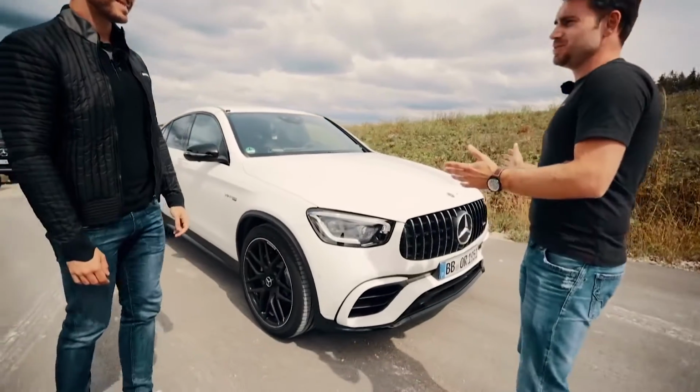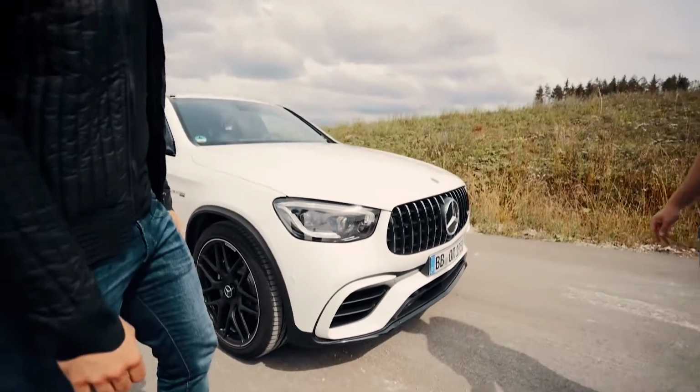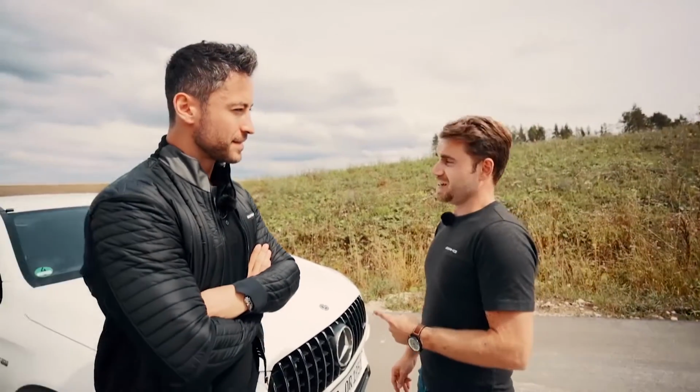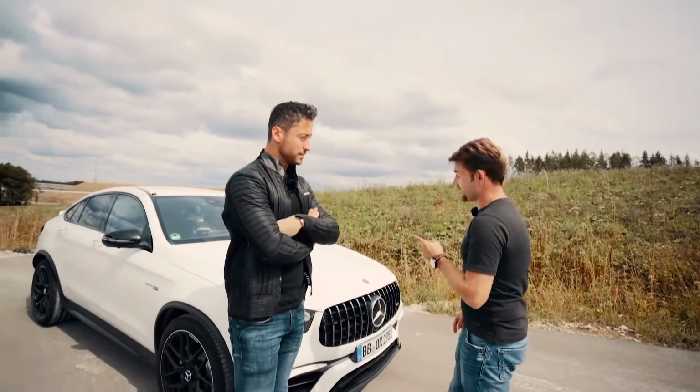Welcome to the new GLC 63 Coupe with a 4Matic Plus four-wheel drive. It's an intelligent four-wheel drive system, and today I'm going to show you what this car can do on-road. All right, I'd say let's go for it right now. Let's jump in and start.